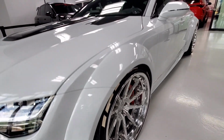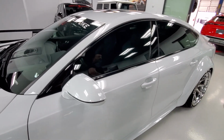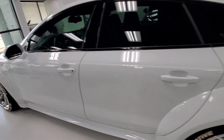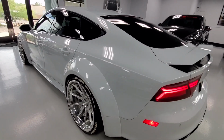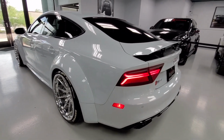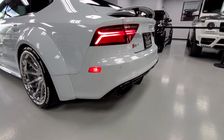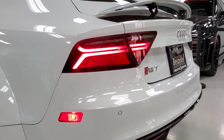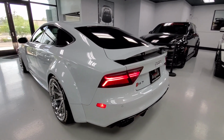We also did a full ECU tune, which is pushing about 680 horsepower and around 750 to 800 pound-feet of torque, so the car is extremely fast. Carbon rear diffuser, carbon front diffuser on the car. The car has about 14,000 miles on it for a 2016, which is quite low on this car.